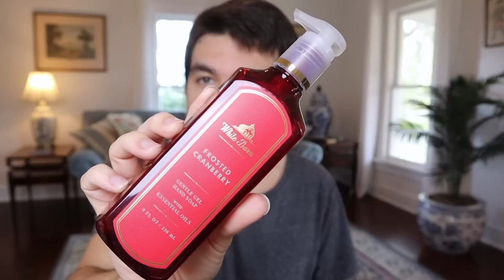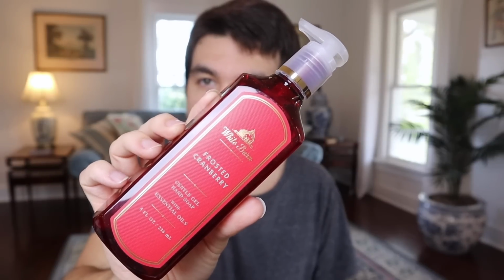I want to say at the beginning of this year, maybe even late last year, but it was only in the White Barn core line, and there weren't a lot of varieties available. But maybe with COVID and hand washing becoming more popular, people are buying Gentle Gel a little bit more, so they finally have actual themed seasonal collections in the Gentle Gel one, which I'm pretty excited to see, because I was sick of all the foaming ones. Can't we just do all varieties in both Gentle Gel and the foaming one?